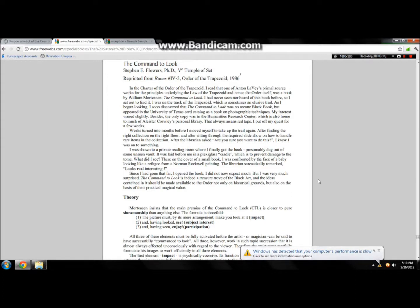The Command to Look is indeed a treasure trove of the black art, and the ideas contained in it should be made available to the order, not only on historical grounds, but also on the basis of their practical magical value. So this book that Anton went after, The Command to Look, or the trapezoid. And we all know what a trapezoid is. As you just heard, with some very interesting things. Take that into context, guys.